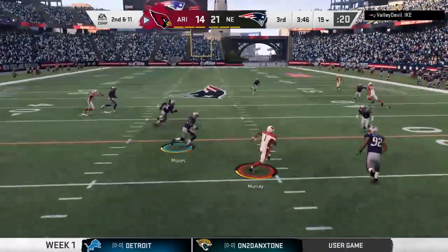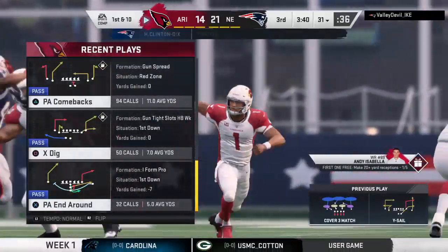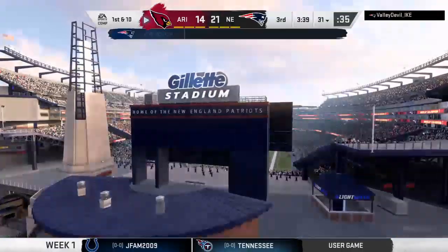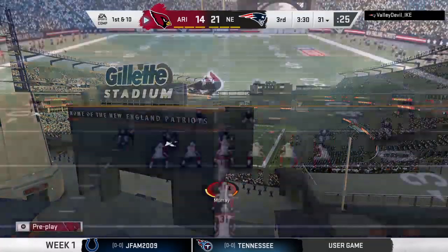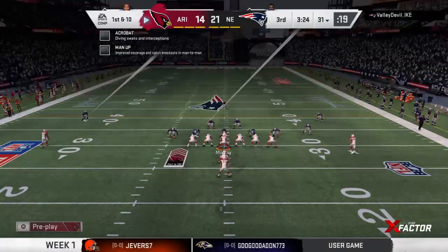On 2nd and 11 now. Murray, and he slides to avoid the hit. 12 yards there and a first down. Looks to me, partner, like he's learned a little bit, because earlier in the game, I think he was trying to force a lot of throws into some windows that just weren't open. Yeah, the interceptions had plagued him, especially the second interception, really a bad throw, so maybe a better decision there. Yeah, no doubt about it. I think he learned from earlier in the game, and he's applying it now.